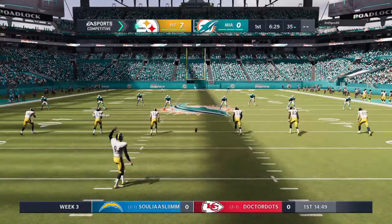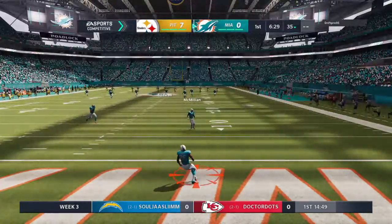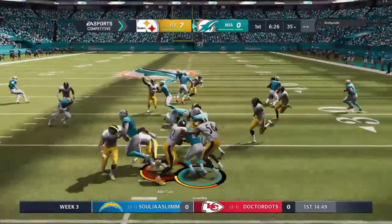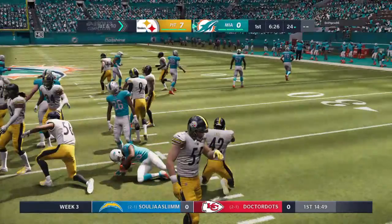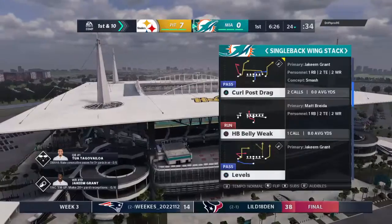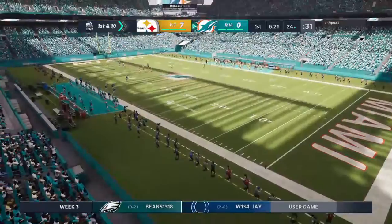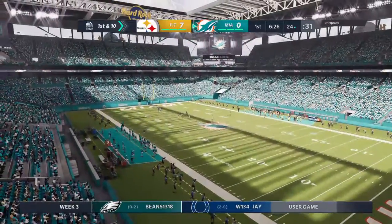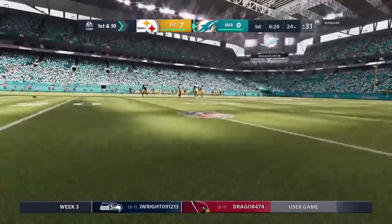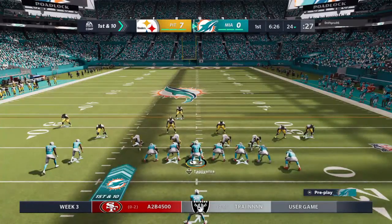Chris Boswell to kick off for Pittsburgh. Boswell now to kick it away after the touchdown. Fielded a couple yards into the end zone. And he'll be stopped right around where he would have been had he gone down to a knee, maybe a yard shy of there at the 24. Tua and the Dolphins now with a 1st and 10 at their own 24.